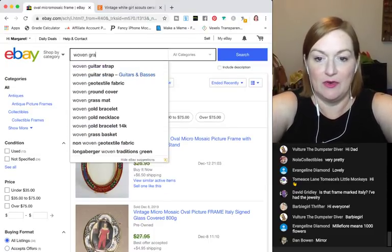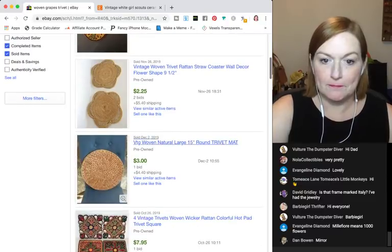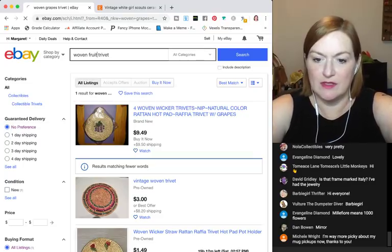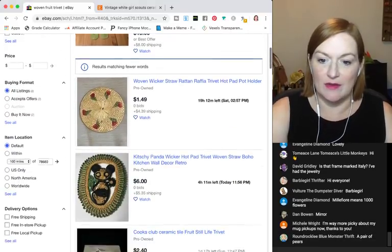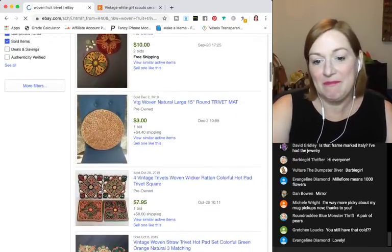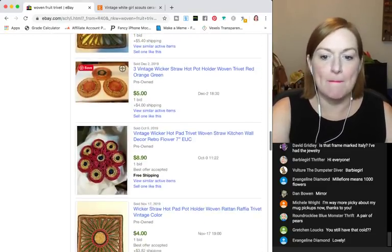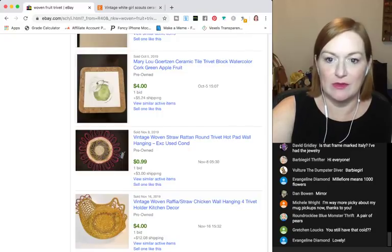What is it? Woven, grapes, trivet. Or should I call it a hot plate? Maybe both. Or just say woven fruit. And I'm going to go back to fruit. Woven fruit. Is it raffia like some of these others? Oh, those ones sold for $7. No, those are up for $7. I thought they would go for more, but I don't really see a whole lot. I thought they were really kitschy and fun. Those like citrusy ones. Let's see, wicker woven. I believe in you, trivets. Don't let these eBay solds get you down.